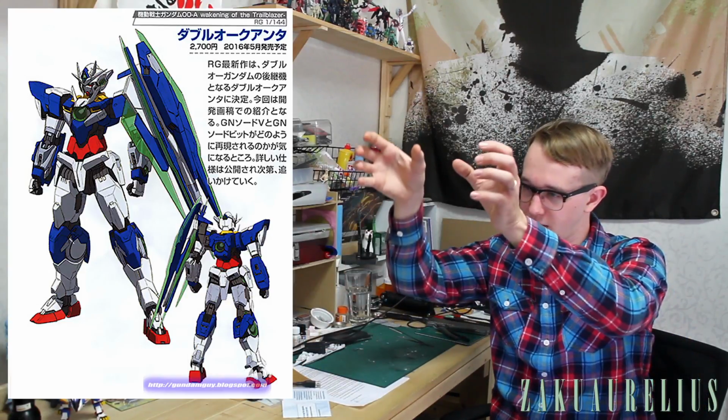Then we had the announcement of a new RG, the RG 00 Quant, out in May for 2,700 yen. I'm not the biggest fan of this design. It's mostly the legs. The legs look really weird to me. It's basically got no front skirt armor and no ankle armor, so the legs are just these tree trunk legs with nothing at the top or bottom of them, and then these small feet.